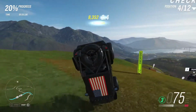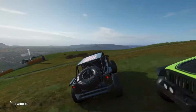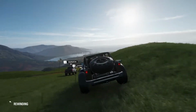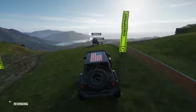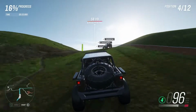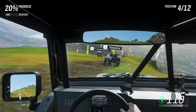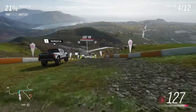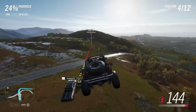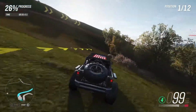Ooh, that was just a bad line on my half. Let's rewind that. Let's rewind. Yeah, that was just a terrible line over that ridge. So we're gonna take it a little left, and then we should be fine. There we go. So the only thing that sucks about the Jeep is how tall it is. Really not a very good angle. Ooh, with that we're gonna take over first.